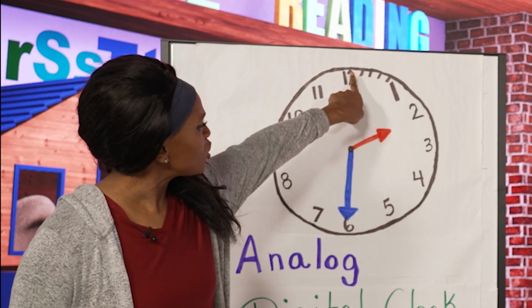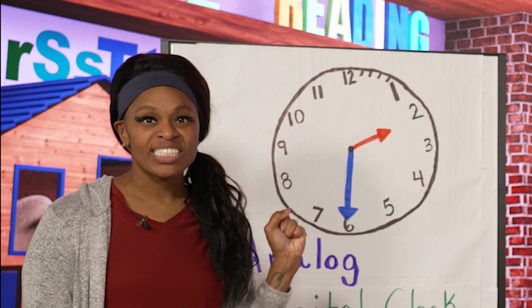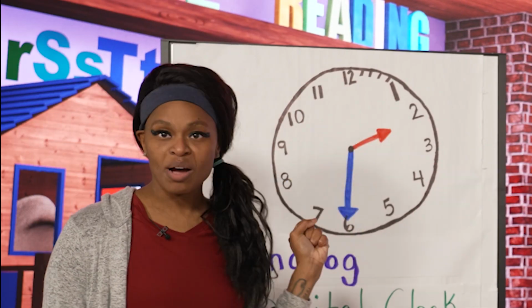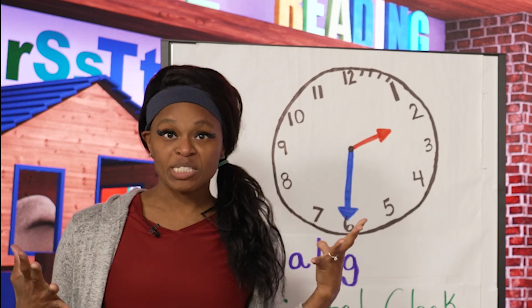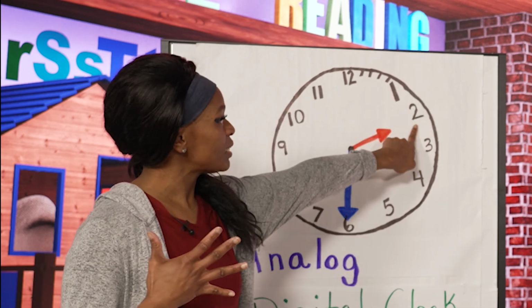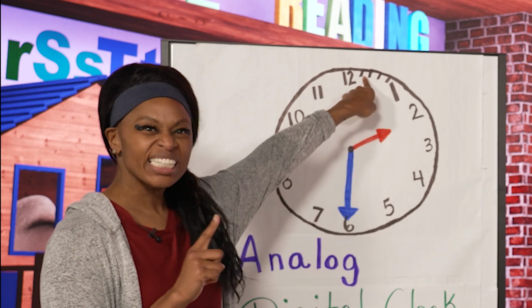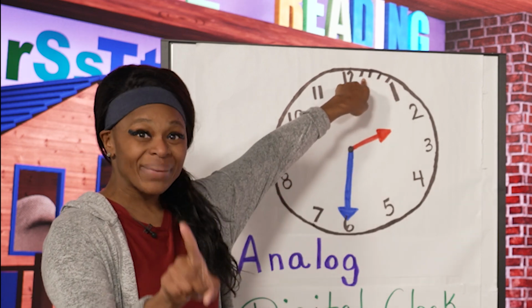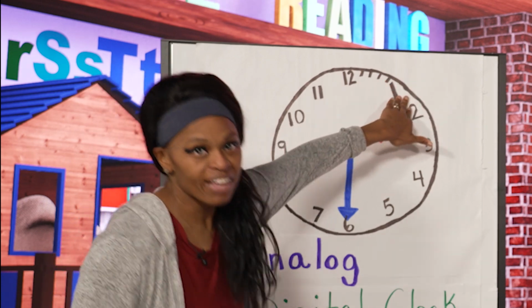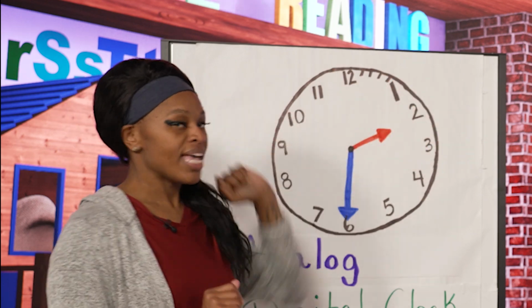But you'll notice in between, we have these little bitty lines. Those are actually our minute spots. Because when we count these numbers, we don't want to count them in minutes by 1, 2, 3, 4, 5. We count these minutes by fives. We say 5, 10, 15, and in between each one of these are these little lines, and they equal 1 minute each. So we go 1, 2, 3, 4, and we say 5 in minutes. Then we go 6, 7, 8, 9. We say 10 in minutes, and so on.